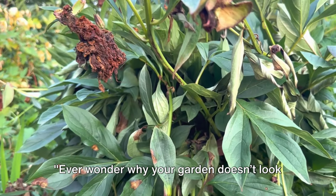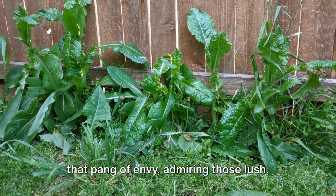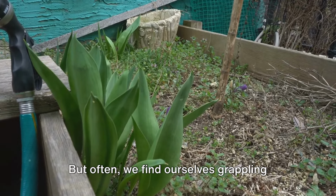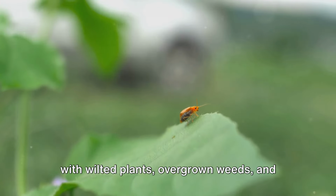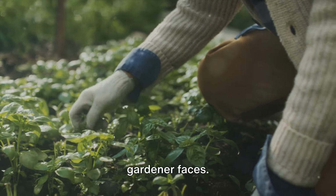Ever wonder why your garden doesn't look like the ones in magazines? We've all felt that pang of envy, admiring those lush, vibrant gardens, wishing ours could look the same. But often, we find ourselves grappling with wilted plants, overgrown weeds, and uninvited pests. These are common hurdles every budding gardener faces.